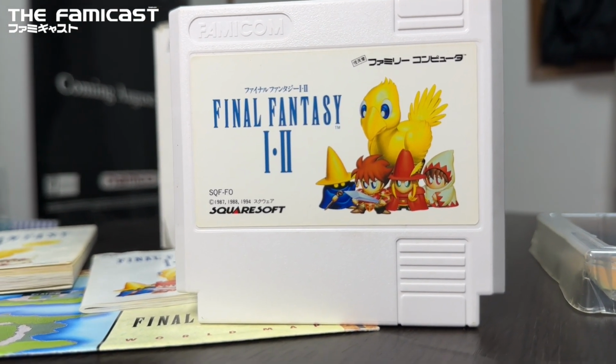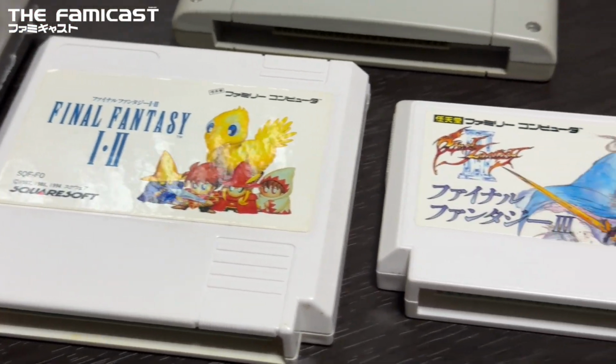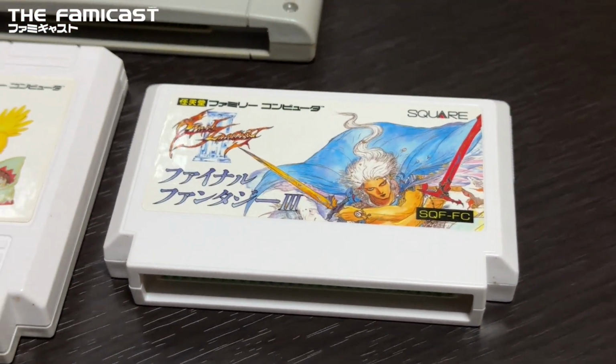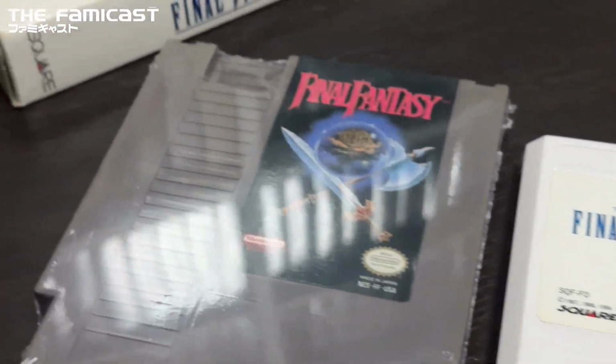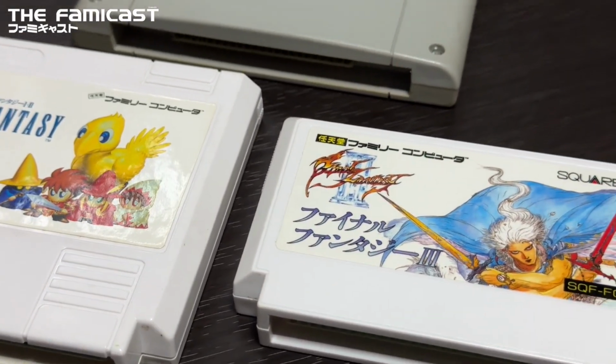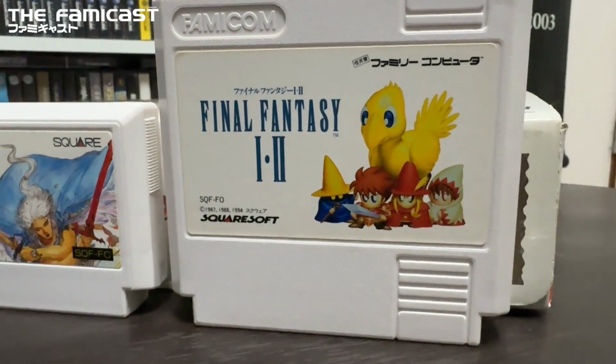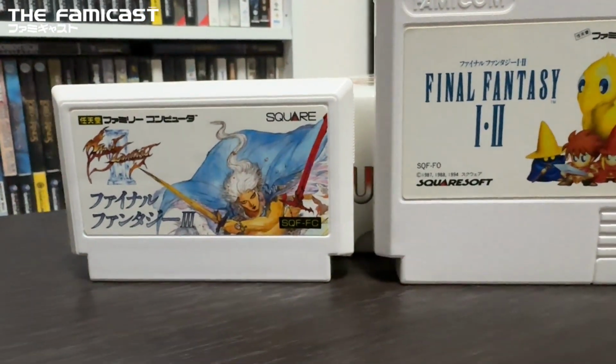And being a combo cart, I think it's interesting to note the size of this cart when compared to other Famicom games. In case you didn't know, Famicom game carts are typically just a little bit smaller than standard Super Nintendo game carts, so this custom cart is quite a bit bigger than the regular Famicom carts, so that was pretty interesting. And it's so they can accommodate both games in there too.